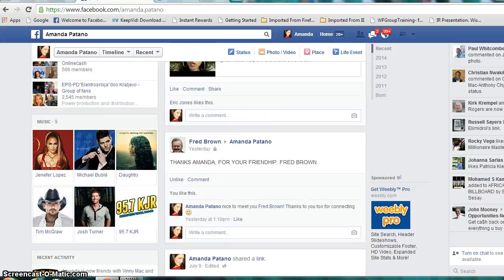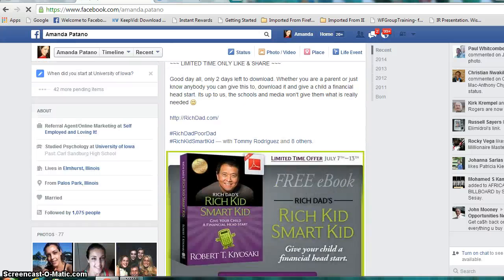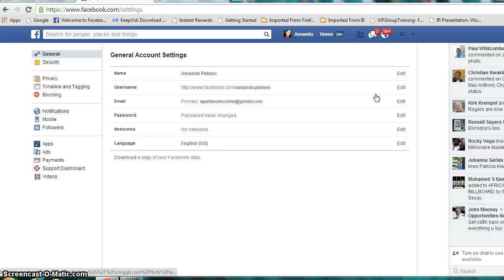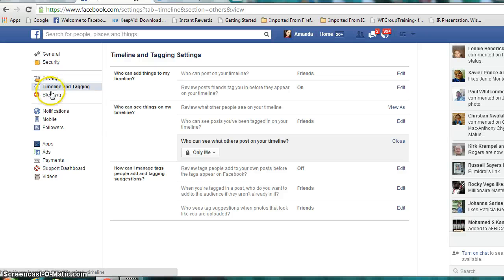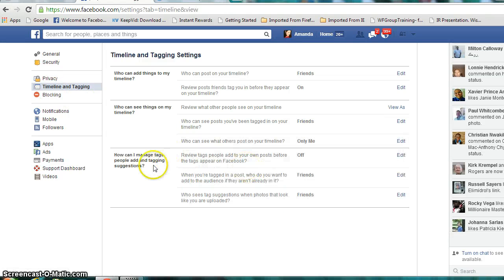Now, here's what I'm going to do. I'm going to go ahead and show you what it's going to look like to the public. If I go back in the settings, go over to settings, timeline and tagging, and then it says who can see what others post on my timeline. Let's see, go back there. Wait, let me go ahead and take another look.